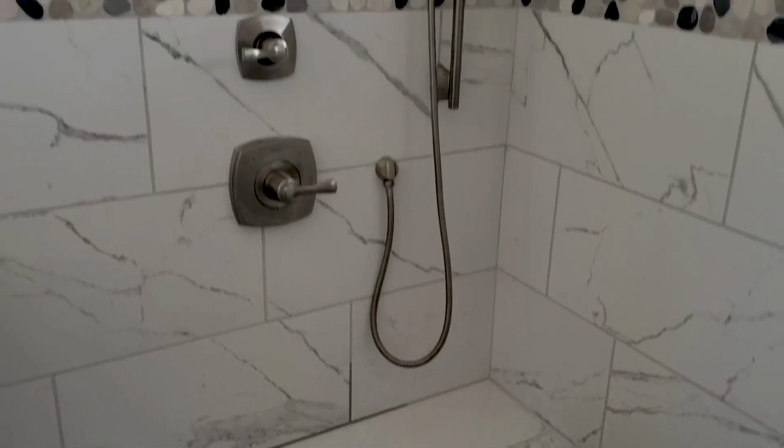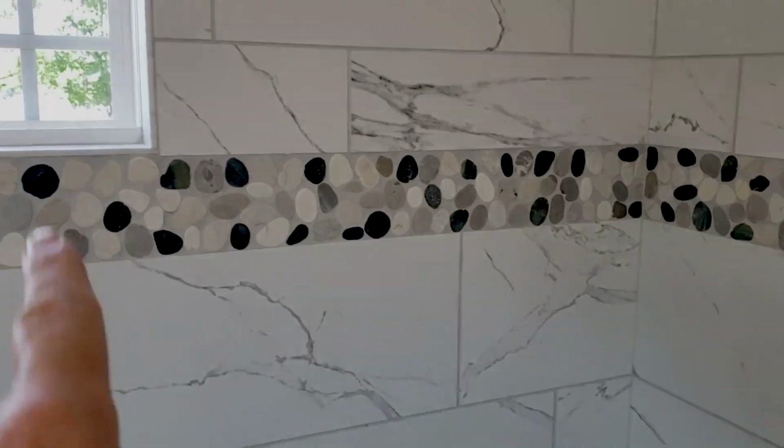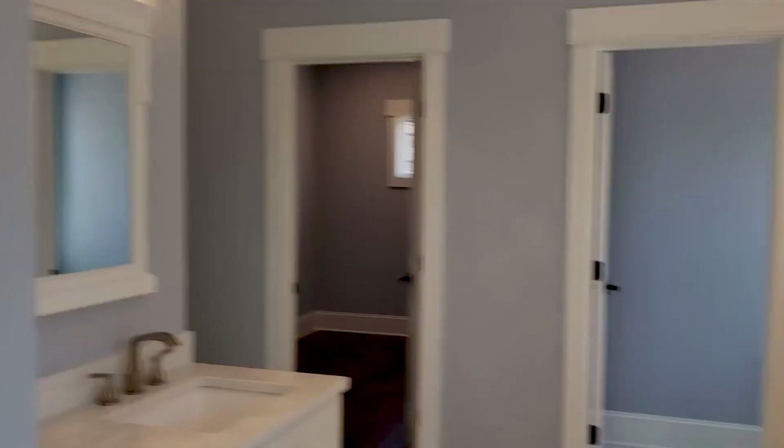And you've got one shower over here. And you've got another shower station over here. With a bench and a wand. And of course a niche. And in the back of the niche, we've got that same cobblestone and that band, that trim band around there. And of course our transom window. Oh, you can still see the lake, but it's up high enough where you get plenty of privacy. So, that's the master suite.